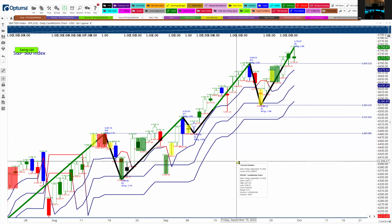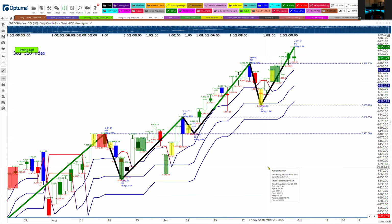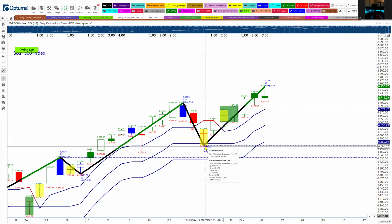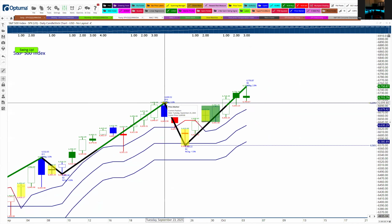But as long as the previous low holds, we just have to watch this low. I wouldn't even go down this much. Anyway, it's a 100-point move, give or take. So this is a support right there, 6,700, right? And if the price starts to back off, then 6,569 is going to be this low.